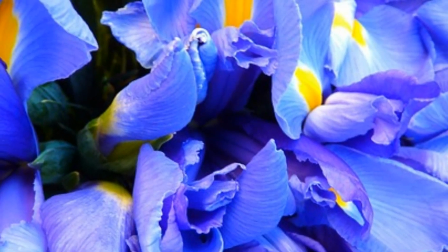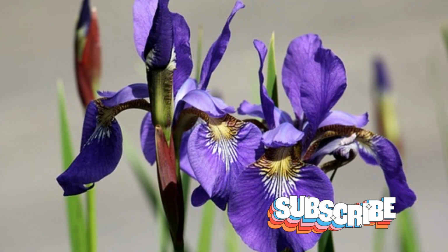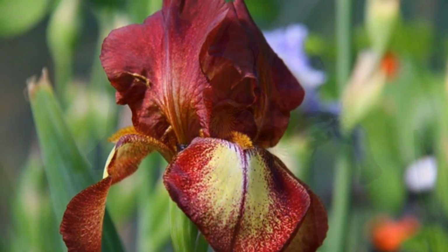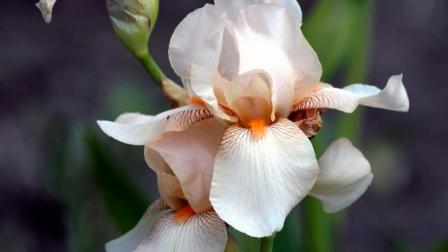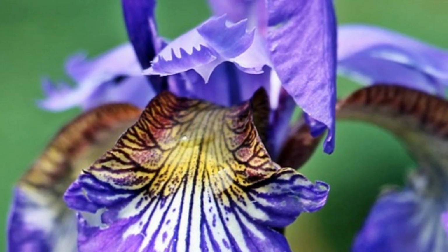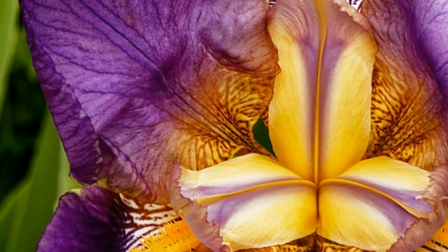1. Petals and sepals. Iris flowers typically have 6 petal-like structures known as tepals. 3 of these tepals are upright and called standards, while the other 3 are drooping and referred to as falls. 2. Rhizomes. Many iris species grow from thick, underground stems called rhizomes. These rhizomes store energy and nutrients for the plant.